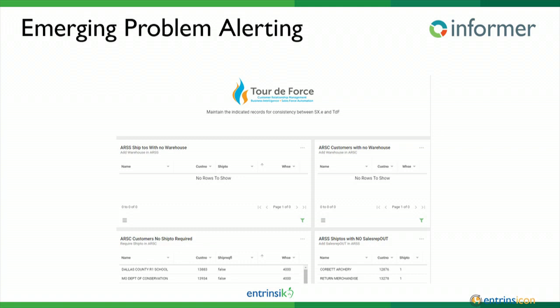Here's just a split view of what that dashboard looked like a couple of months ago. I've actually added some things on here. The things that'll cause me grief are if, again, I don't assign warehouses to customers, or if I don't assign sales reps, or if I don't require ship-tos. All those things can be problematic. And trying to keep track of that in a dynamic environment with lots and lots of people with their hands on it is just murder. The data governance issues are huge, and this really solves so many of those issues.